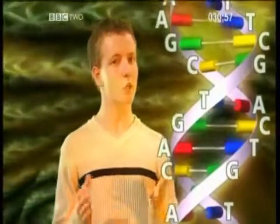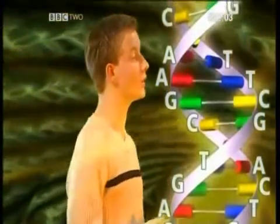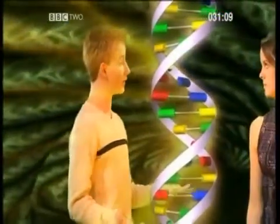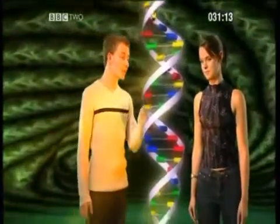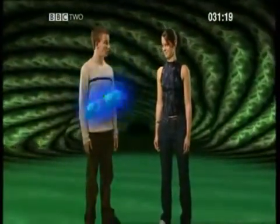OK, so let's make sure we've got this straight. Our basic set of instructions on how we should be built and function are contained within a chemical called DNA. A given length of DNA may contain a set of instructions for a particular part of us, say hair colour. So this is a gene, and lots of genes make up a whole chromosome. Well, that wasn't too hard.